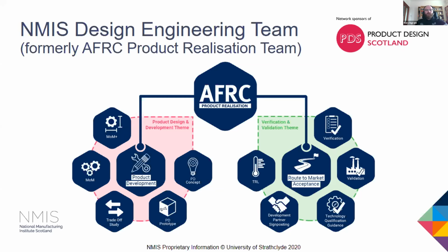Areas we as a team work in cover product design and development, as shown on the left of the slide here. This includes requirement capture, conceptual and prototype development, material selection, method of manufacture selection, cost modelling, and so on. And this is bolstered by another theme shown on the right-hand side here, which is around market acceptance, which covers technology readiness level assessment, goals and objectives setting, validation planning, design verification, liaison with test houses and third parties for validation trials and independent witnessing.